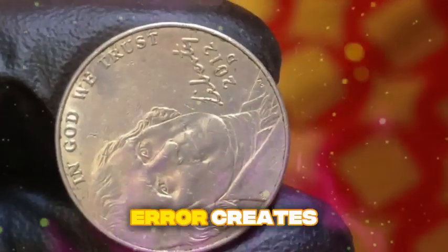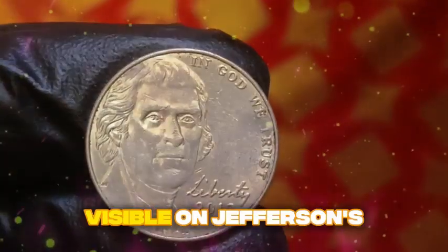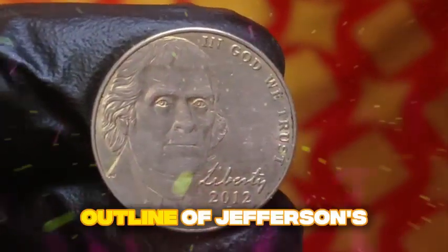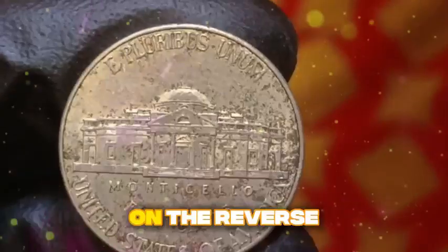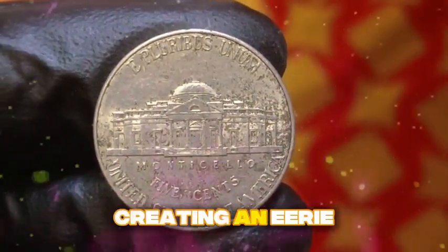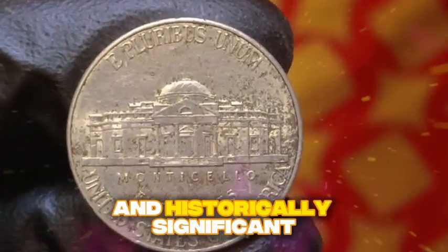The die clash error creates what appears to be a ghost image of Monticello visible on Jefferson's cheek, while simultaneously showing a faint outline of Jefferson's profile on the reverse side, near the steps of Monticello, creating an eerie double exposure effect that's both beautiful and historically significant.